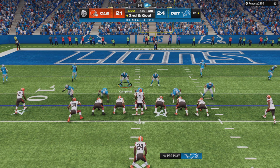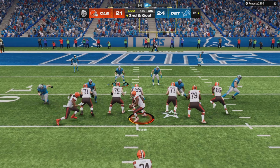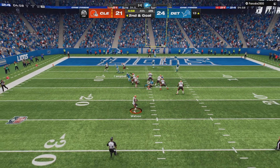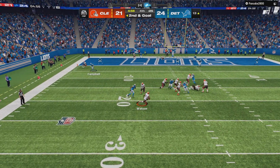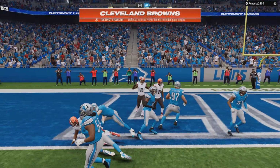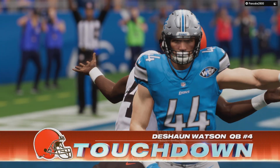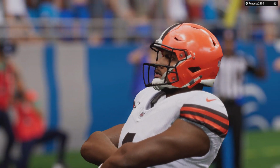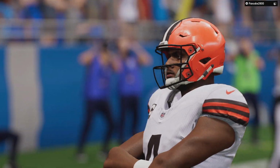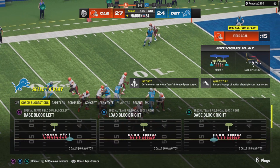They've been in the red zone 3 times in this game and have not scored a single point. Can they break through here on second and goal? Forced out to his left. And he is into the end zone. Touchdown, Cleveland. Deshaun Watson, a 13-yard touchdown run. And the Browns have taken a fourth quarter lead.